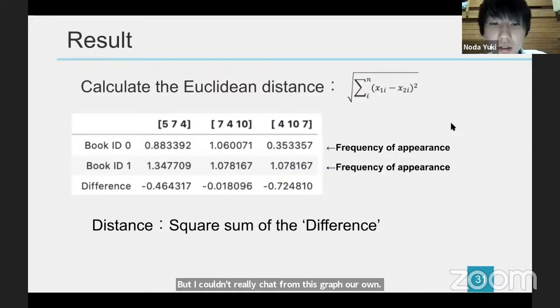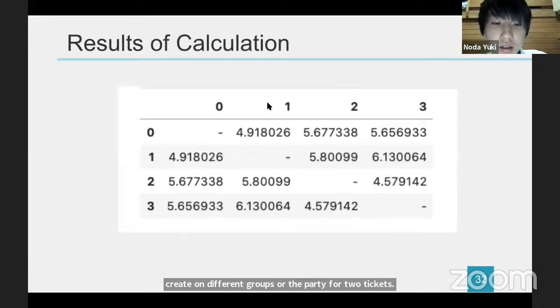We then clustered these results using the Euclidean distance. The Euclidean distance is calculated with this formula. Euclidean distance looks at all the values for two texts, then adds up the differences between the values for each text. This table is part of the Euclidean distance calculation. In this way, the Euclidean distance of each book is calculated and Ward's method is used for clustering. Ward's method is a method of creating clusters, starting from the one with the smallest Euclidean distance.